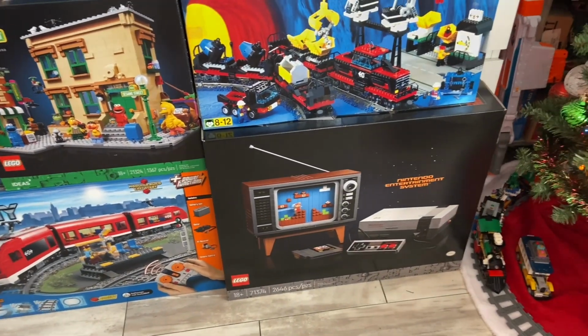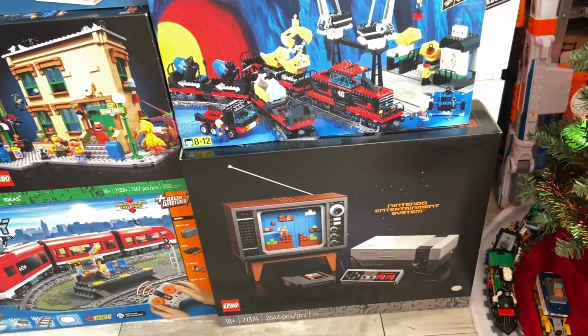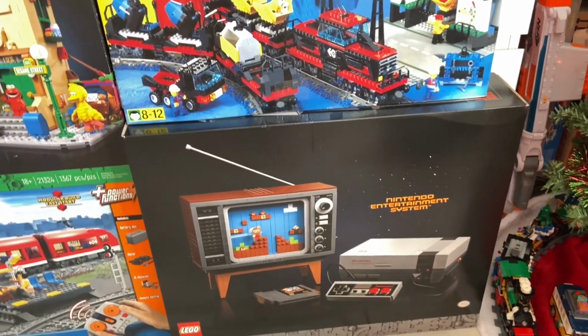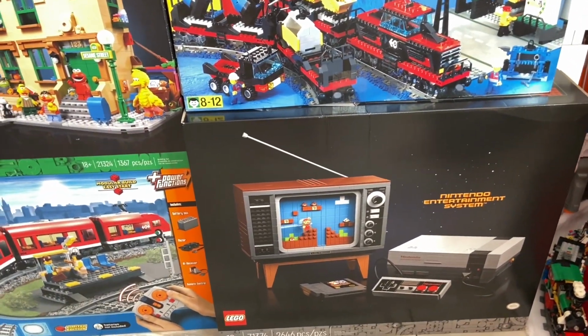And then directly to the right of that, we have the Lego Nintendo Entertainment System set 71374 with 2,646 pieces. This is a set that's not new per se, it's a couple of years old, but it's a set that I've wanted for a while.